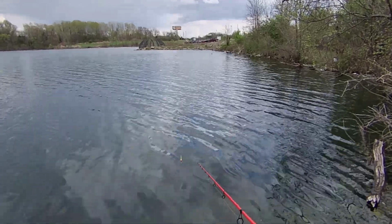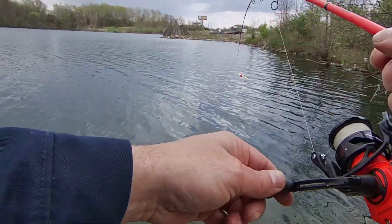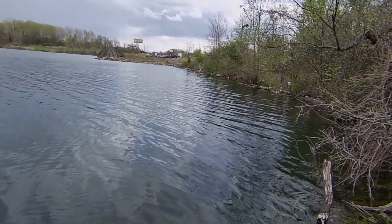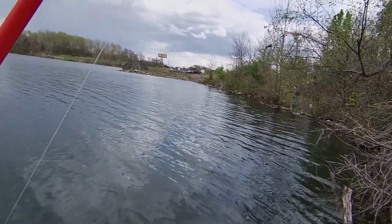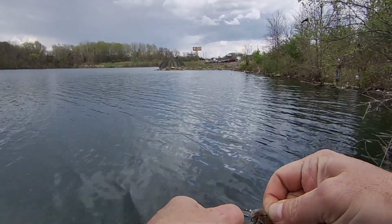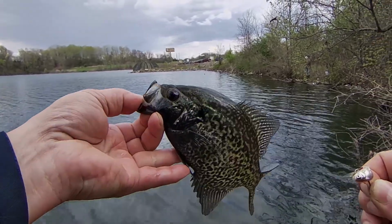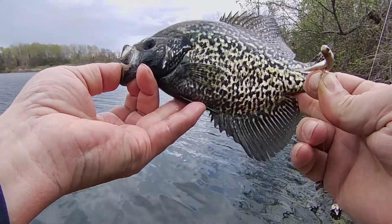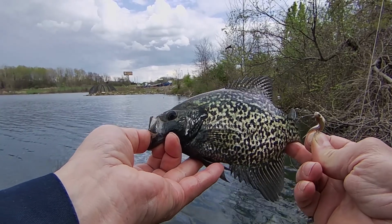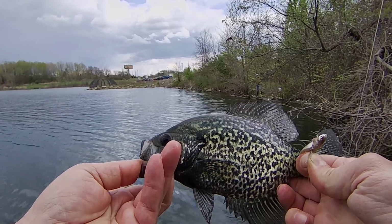You guys, there he comes. Took it. Got him. That's a dark male. He got full tuxedo on. I think I caught the female last fish I caught because she didn't have no dark on her. And she had a little bit of pooch in the belly. He is. Looks like he's burnt. He's so dark. I love crappie.